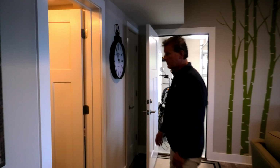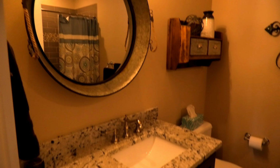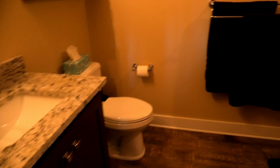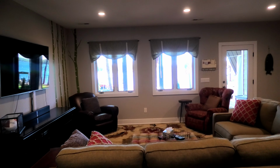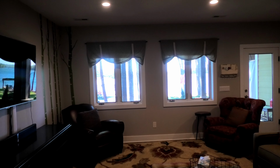Full bath here. Again, we've got a quartz or a granite countertop on that. Got a tub shower combo. And then come on into the second two-car garage area.